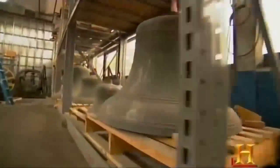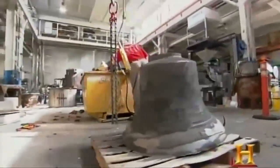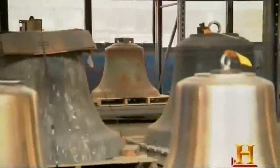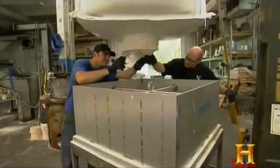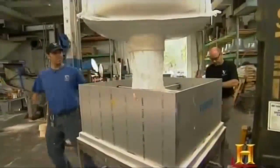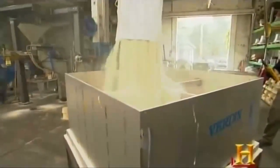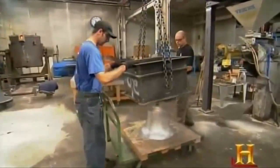Verdin Bells has been making bells since 1842. Today, it operates the oldest bell foundry in the United States. It makes about 250 large bells each year, used mostly by churches and universities. It casts bells using a method it developed which uses sand instead of clay to make each mold. Sand is more efficient, as it dries and hardens much faster.